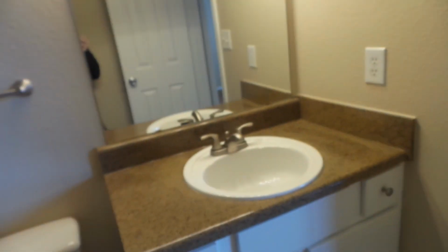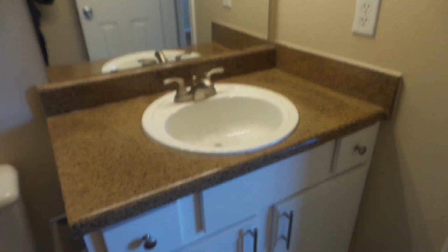Enough wall space to do a couple things with, even right there. Maybe put some shelvings right there. They only get one sink now. Before they had two. That's me. Hi! Okay, and then door. The doors are kind of small.